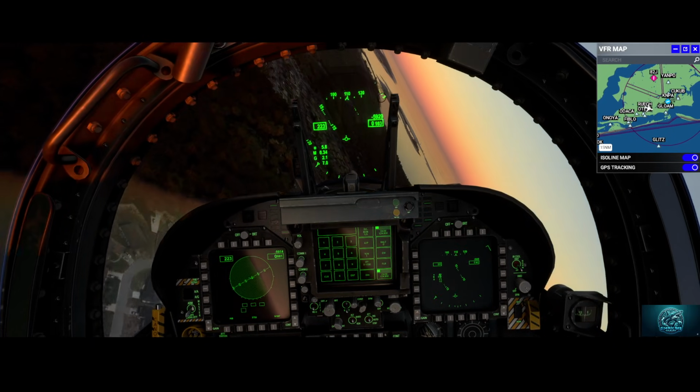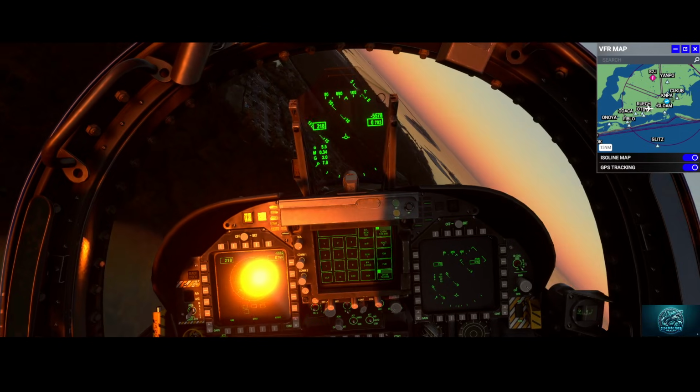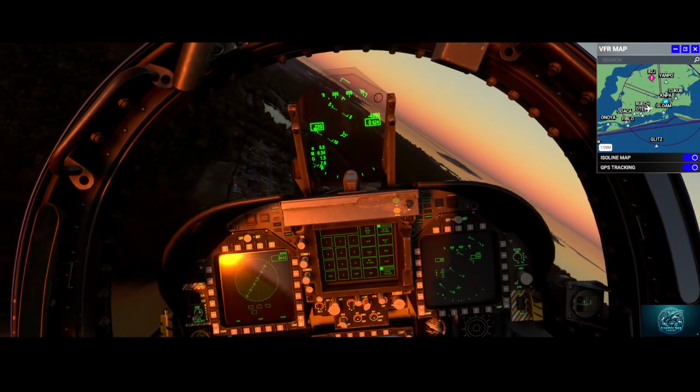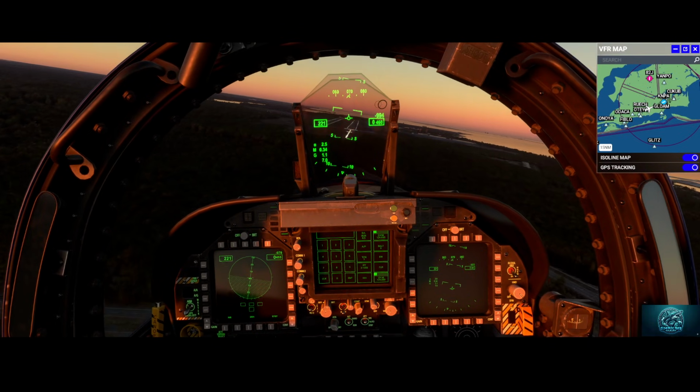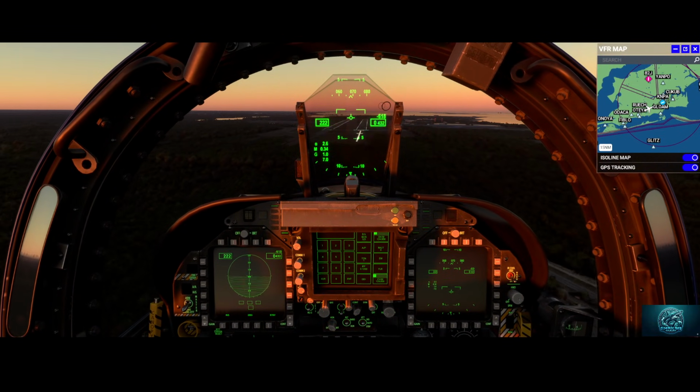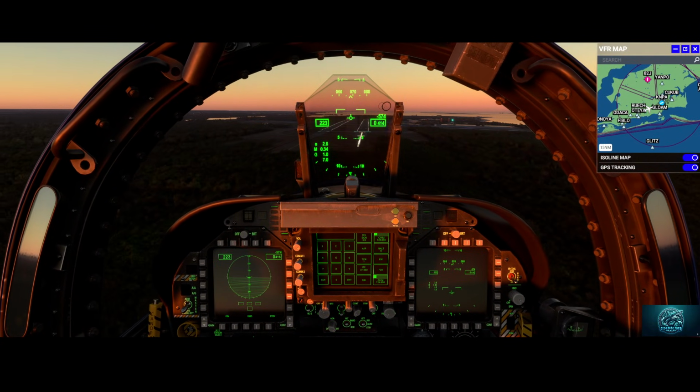Man, I would love to live down here. My dream is to move out of Maryland. I hate Maryland. Not for the reasons you think.